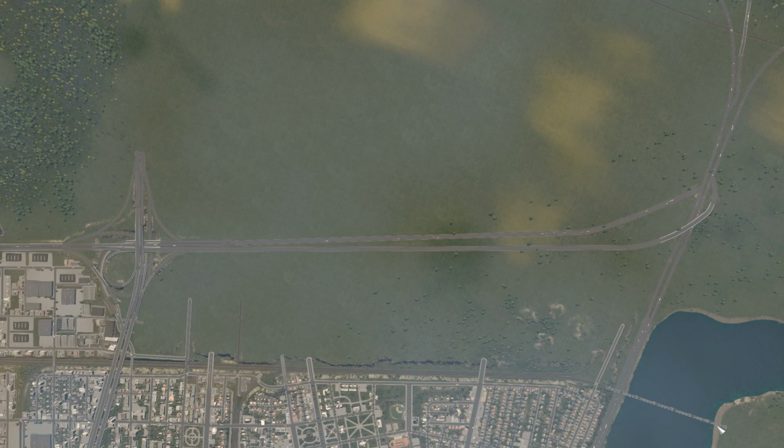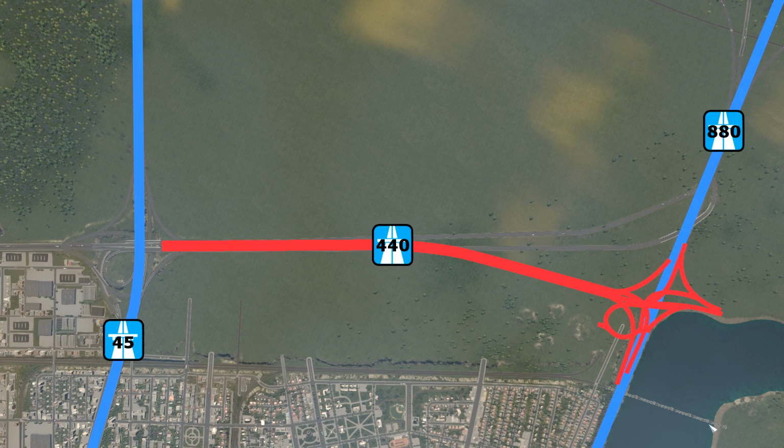Today, guys, is a very special episode and I'm super excited to present it to you. Today we are going to be building a very important highway link in Aubrey City. It will link east to west on both of these major highways here. As you can see right now on the screen, we have the main highway going straight through the heart of Aubrey City on the left, which is Highway 45, and on the right, which is Highway 880 leading into downtown. The 880 later connects to the 80 highway.